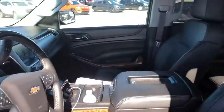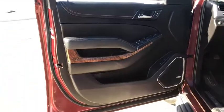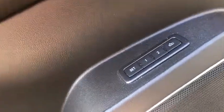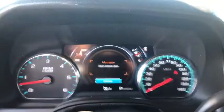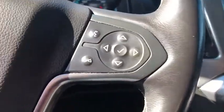Power liftgate, navigation system, power passenger seat, traction control, heated seats, dual airbags, alloy wheels, power steering, heated and cooled front seats, floor mats, four-wheel disc brakes, universal garage door opener, trip computer, CD player, electronic stability control, fog lamps, fog lights, heated front seats, rear window defroster.